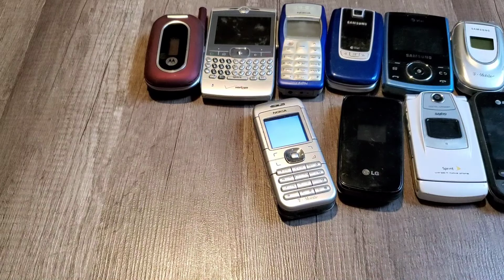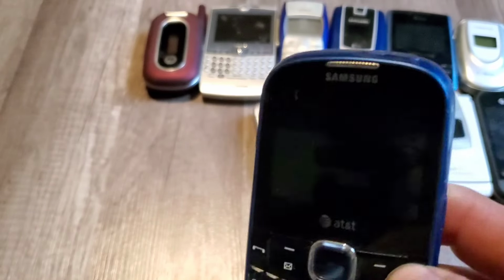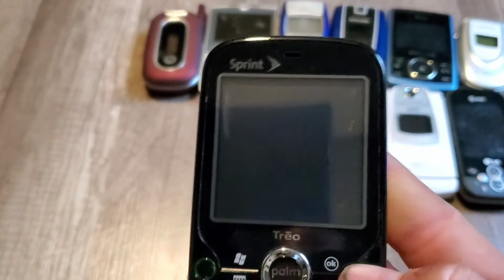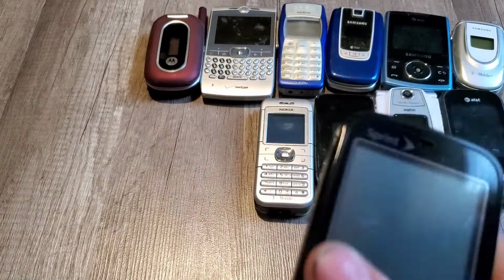Here is a Samsung. Let's see, I'm not sure the model on this one. SGH A187. This one works. It may be dead. I haven't charged any of these phones up, so if they have power, it's been holding the charge for a really long time. Here's a Palm Treo from Sprint.